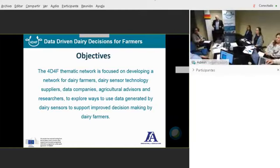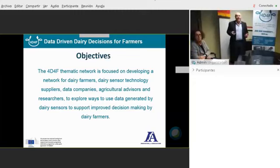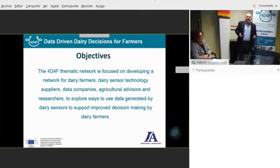So what is 4D4F? Well, the objectives of 4D4F: we are a thematic network, focused on developing a network for dairy farmers, dairy sensor technology suppliers, data companies, agricultural advisors and researchers, and farmers, obviously, to explore ways to use data generated by dairy sensors and to support improved decision making by dairy farmers.